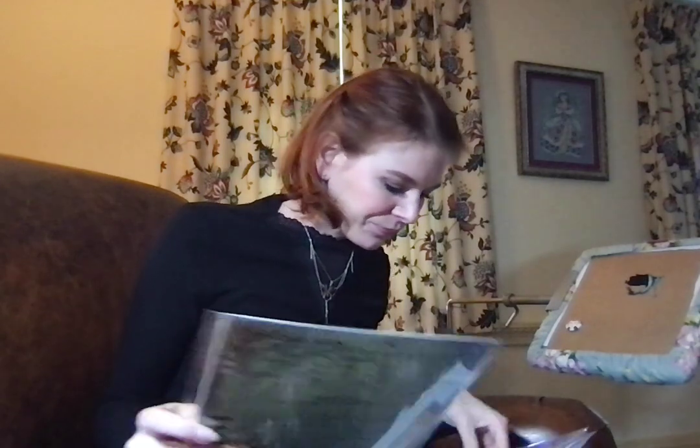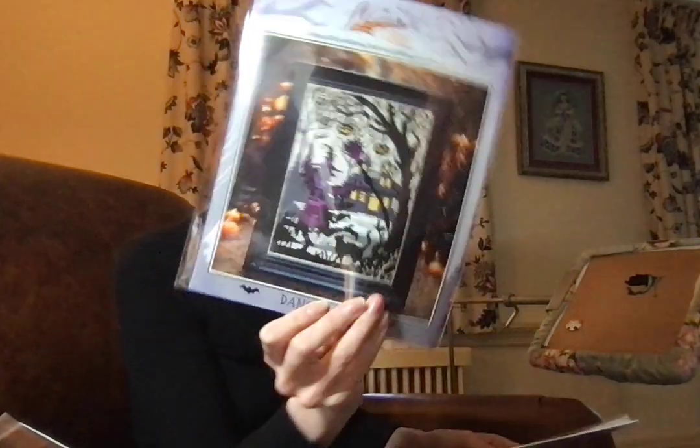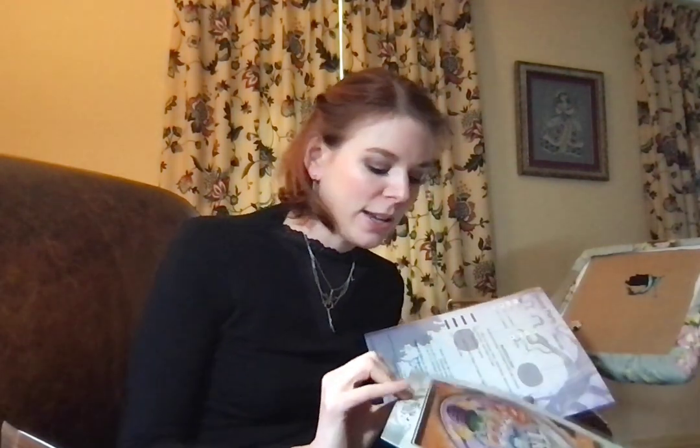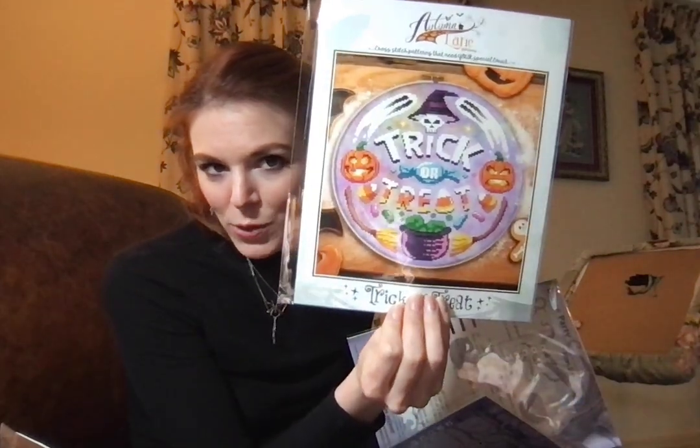It came with several patterns. This one's called Dance Party. Isn't that just fun? Black Cat. I think Autumn Lane Stitchery does Halloween very well. They're some of my favorites. This one's called Trick or Treat. Also fun. Those ghosties up top, they're stretched out like, ooh!